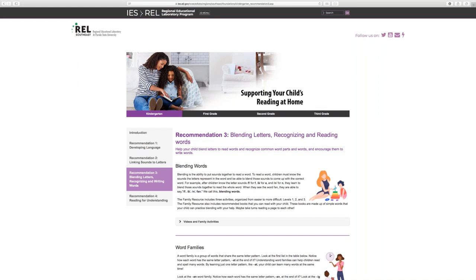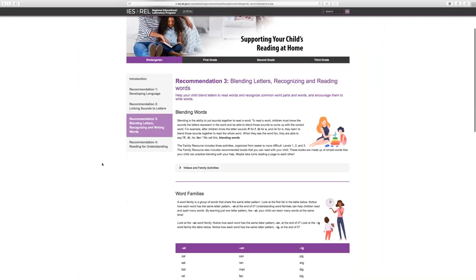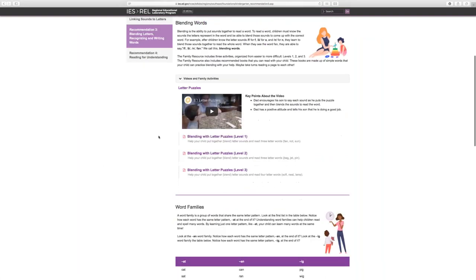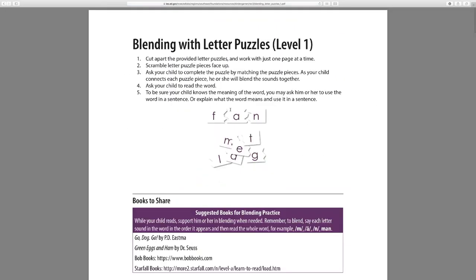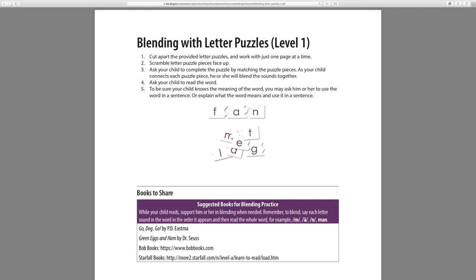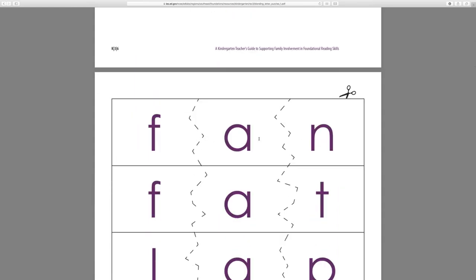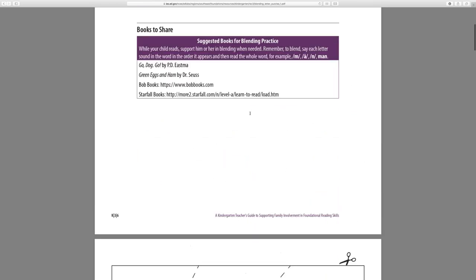And recommendation three is all about using your knowledge of letter sounds and putting them together, or blending them, to read words. And it's about putting together word parts as children begin to read words with more than one syllable. Now, this is moving on to the later grades, but in kindergarten, we're talking about blending single syllable words. So using all those letter sounds that you've learned, and for example, blending with letter puzzles, you have the directions of how to do it, you have a visual, and then you also have the letter puzzles that you can cut out, scatter on the table, and then spell words, and have your child put the letter pieces together to spell the word.